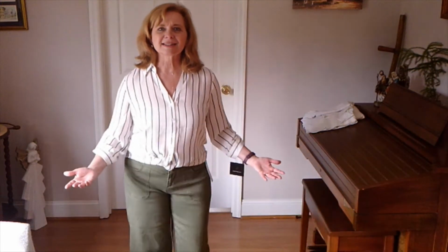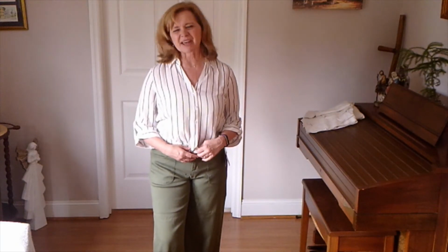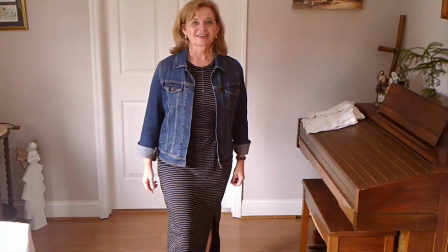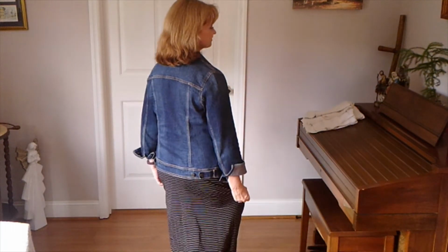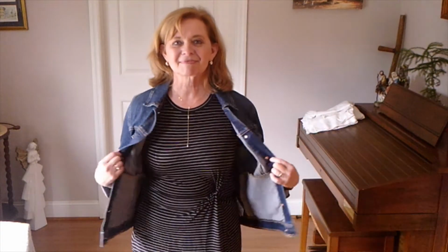Yeah. So, but I don't think I'd wear it because I think I would just be hot. So, okay, I have the dress left. Okay, so this is the dress. It is Vero Moda. It's Ziana knit dress in black, and it is $58.